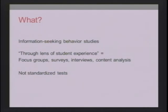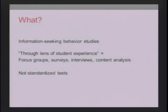So what? All the PIL studies are information-seeking behavior studies. They're all through the lens of student experience, which means that the social science methods that they use are focus groups, surveys, interviews, and content analysis. Ann is going to focus on the study that did a content analysis of research assignment handouts. And so basically, PIL is not looking at what students know about research. They don't use standardized tests. They don't test students' knowledge. They talk to students about how they conceptualize research, how they think about research, and what strategies they use when they're seeking information.